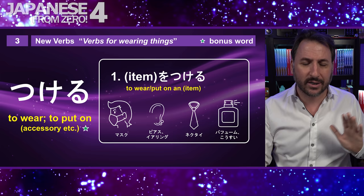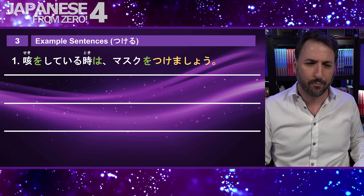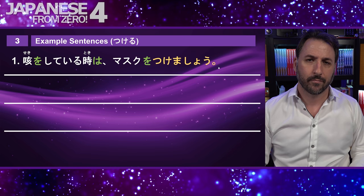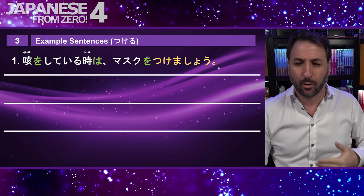So we have tsukeru. Tsukeru means to put on, but also every one of these, これらのアイテムはするを使ってもよい。You can also use する in place of them. And I had my wife record both versions, and both are fine. You can use suru to mean put on, right? So here we go. 咳をしているときはマスクをつけましょう。咳をしているときはマスクをつけましょう。When you are coughing, so 咳をする means to cough. 咳 is a cough. Okay, and a くしゃみ is a sneeze. くしゃみ and 咳. Sometimes you'll hear 咳が出る, a cough is coming out. 咳をしている means coughing. 咳をする to cough. So when you are coughing, マスクをつけましょう. Let's put on a mask.